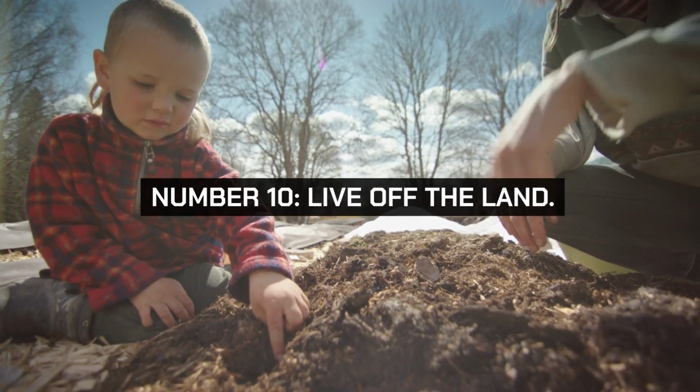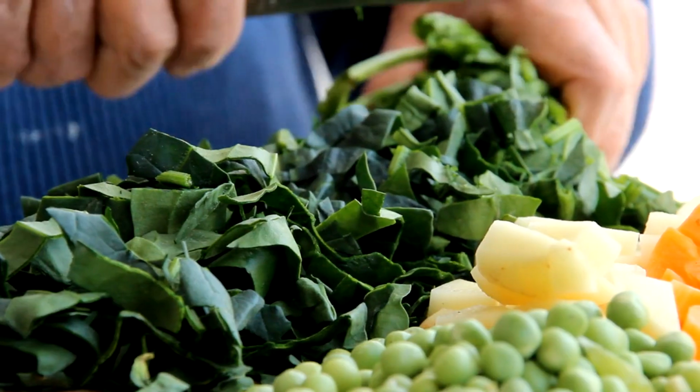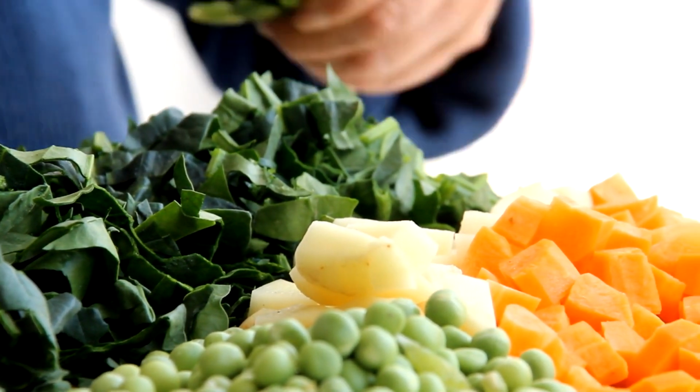Number 10. Live off the land. Achieving self-sufficiency by living off the land can dramatically lower your living costs. Start by growing your own fruits and vegetables, raising chickens for eggs, and perhaps keeping bees for honey.